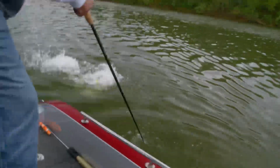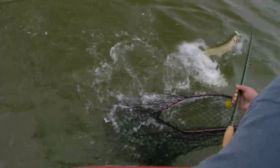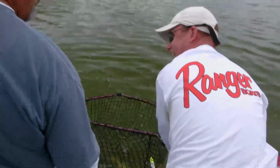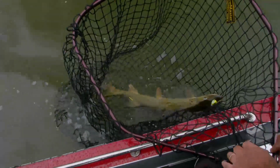Got one. Get him. Nice. Good fish, John. Tell me when. I'm in a bad spot. When? Oh. Not when. When again? How about now? When again? Great job, John. Beautiful fish. Excellent work, my friend. Crazy.